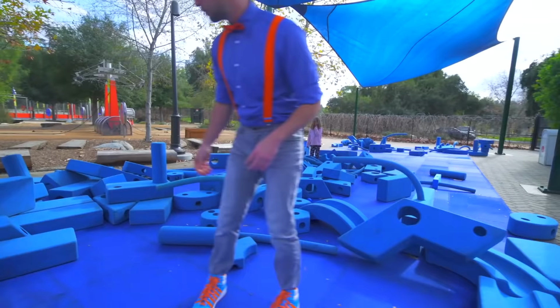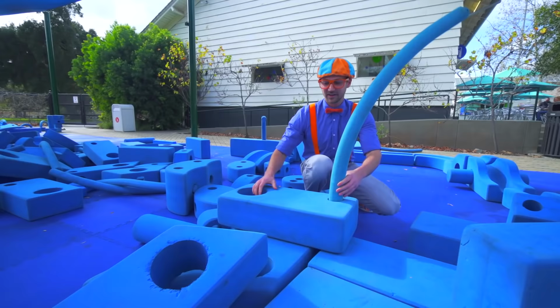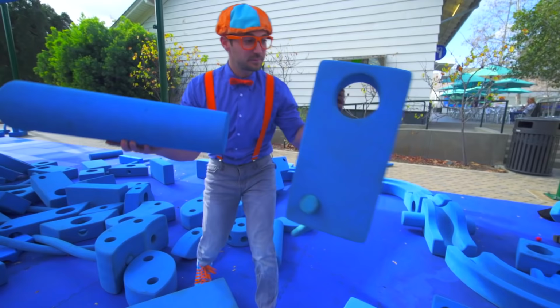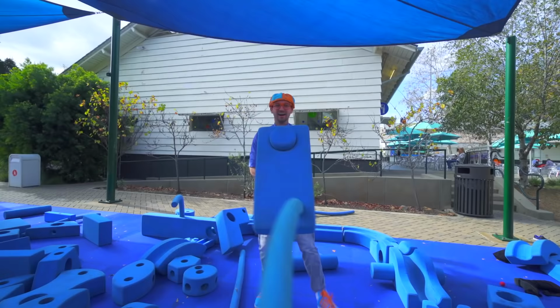Okay, let's take this and put it in this rectangle. See? Put it in the hole of the rectangle. Whoa! And a big cylinder. Let's put it in this hole right there. Looks like it'll fit perfect. Okay, come on, come over here.